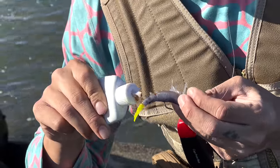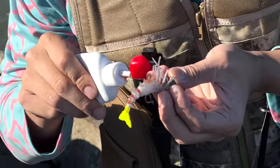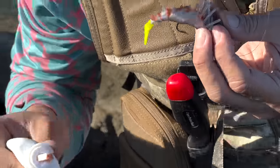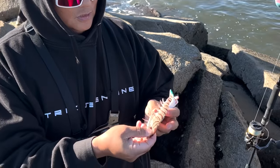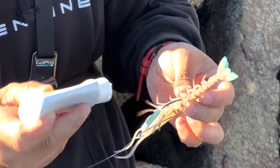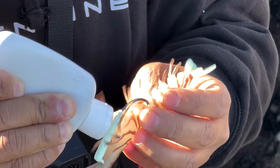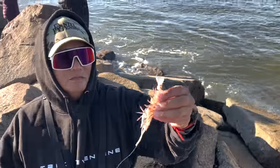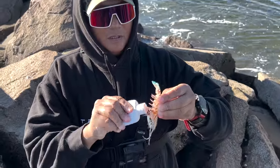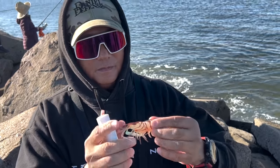Give it a smell. I'm gonna put it in each one of these little slits right here. See that? Ooh, that smells fishy. I think we're gonna get something with that. Should I put some on this big shrimp? Fill her up. If I was a fish, I would eat that, right? That's a pretty intimidating shrimp right there. We're going for the big red with this.